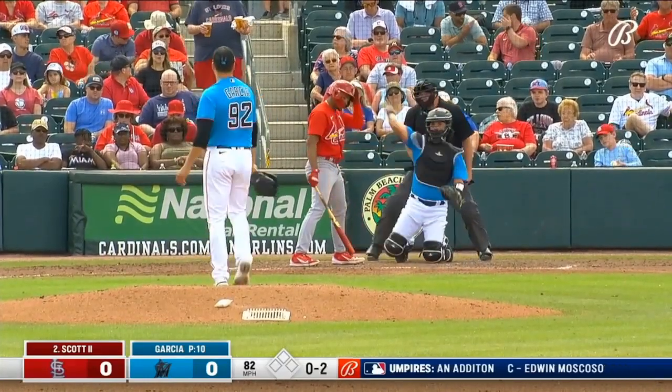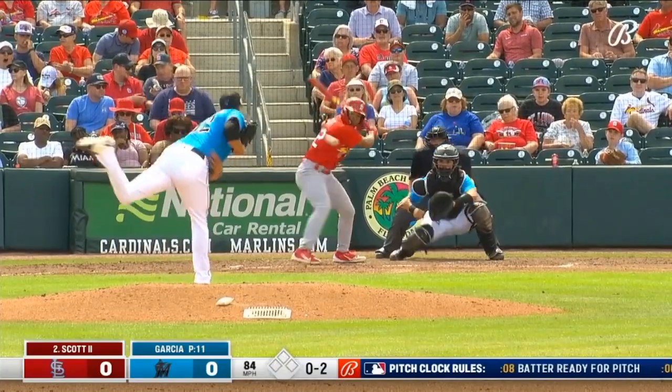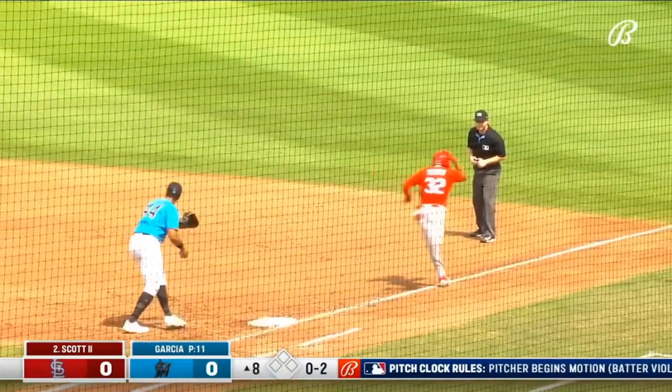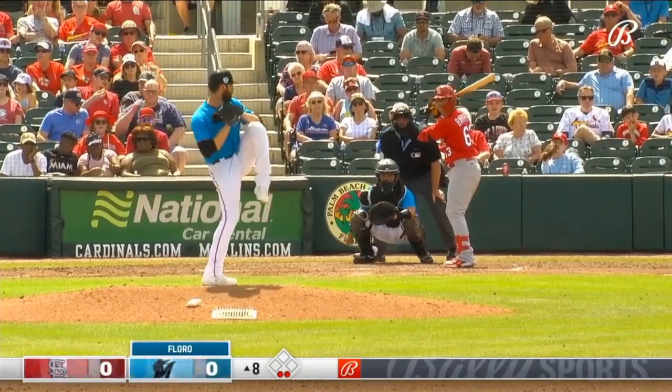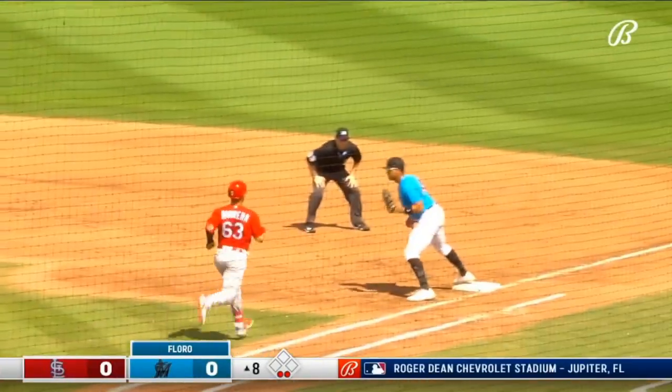It's one of the fun things in a spring training game late. Best day of spring, at least for the Cardinals. Scott on the ground to second. A lot of guys in the bullpen. To third, the bat of Tres Barrera, who checked in. Ouch. And the peg to first.